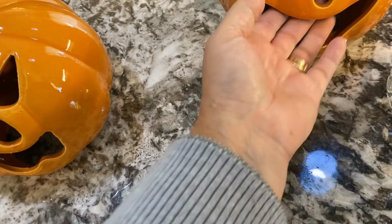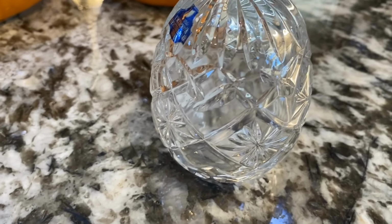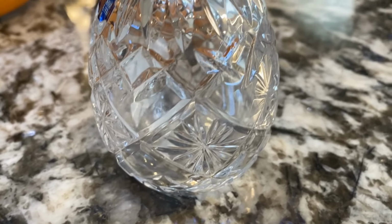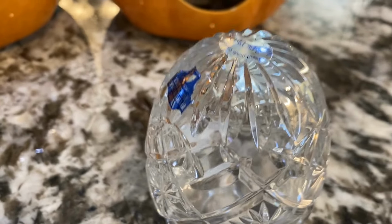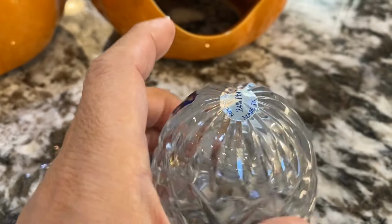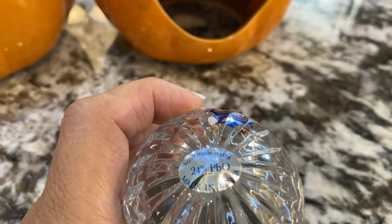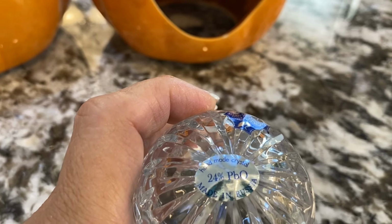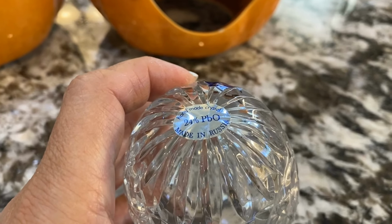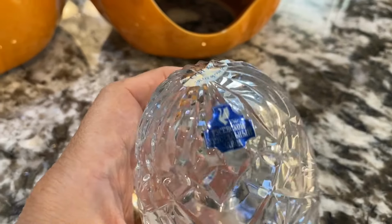And I only paid $3.99 when I saw this Russian crystal cut glass egg. I ran to it. It glistens so beautifully, and I think it's stunning. I can't wait to display it for my Easter decor. And I did pay up a little bit for this. It was $5.99, and I was able to use a 25% coupon.